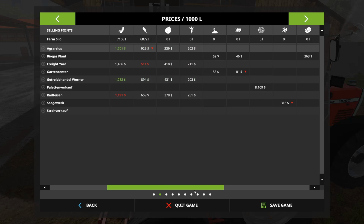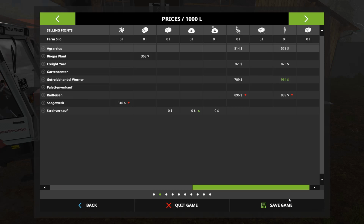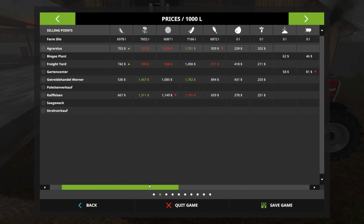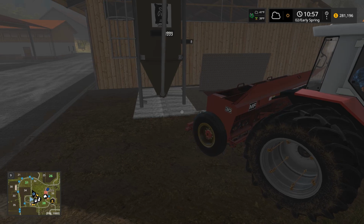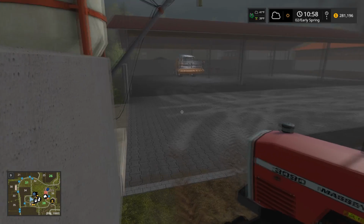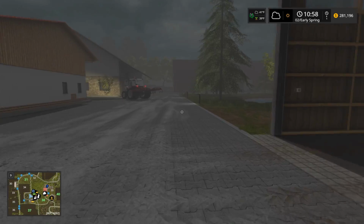I'm looking at crop prices right now. Looks like rye might be the way to go. Oh, this mod's doing that thing. It won't fill this thing up. We actually have to bring one of the... A bucket? Yeah. I'll get it. Interesting. I wonder why that is.